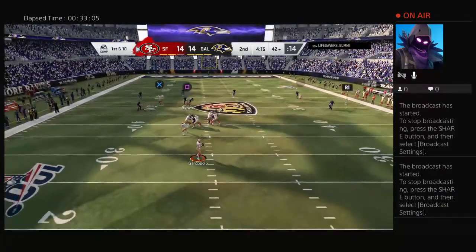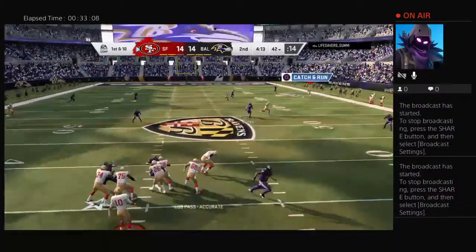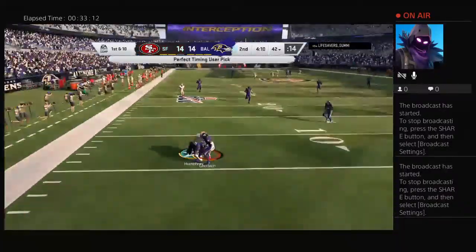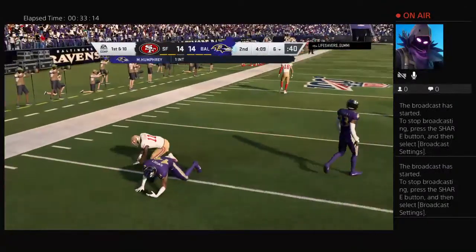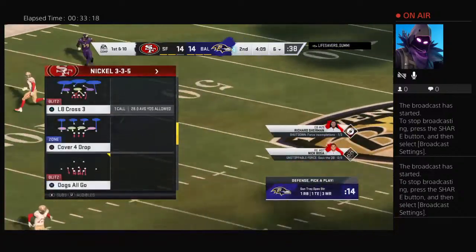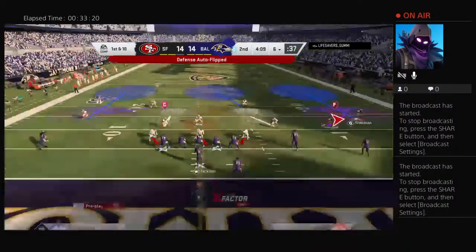Garoppolo now, first down throw. He's going to float this one deep right side. Into a double team, and it's intercepted. Picked off by Marlon Humphrey. And a big turnover there as his guys will get the football back.